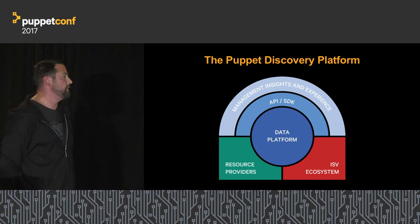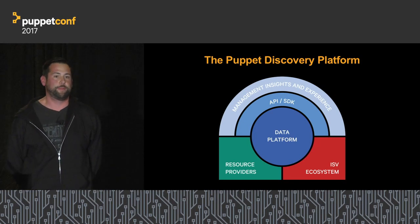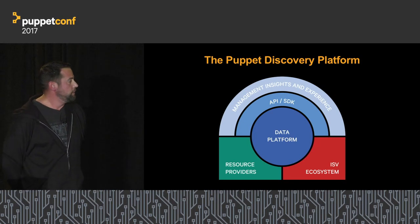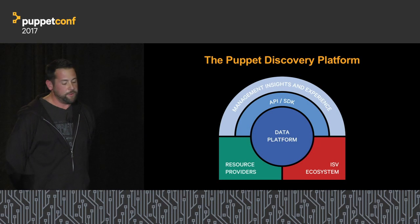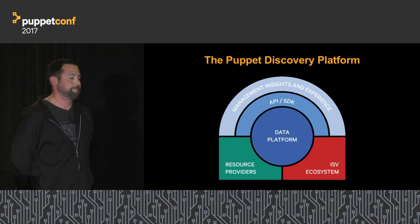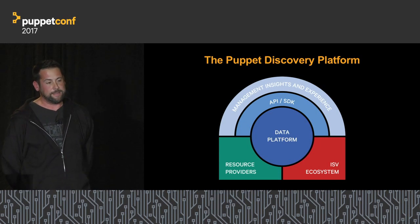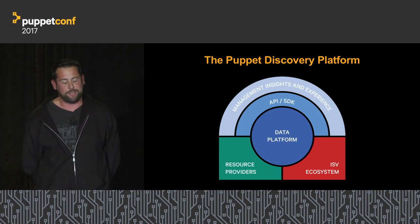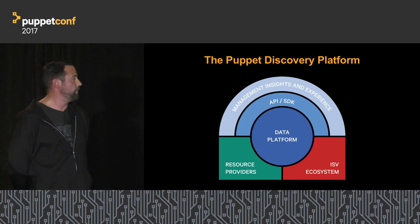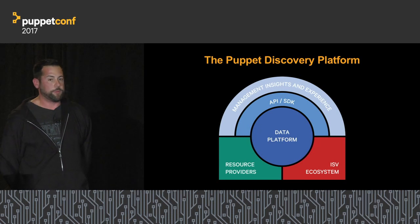The other fundamental change, in terms of traditional tools and where we are today, is that it's all about the platform. Discovery is really an experience wrapped on top of what we call our data platform. And the reason we call it a data platform is because it's not just a data store. We're not just collecting data. We actually have it wrapped with an API and an SDK. And we do that for multiple reasons.